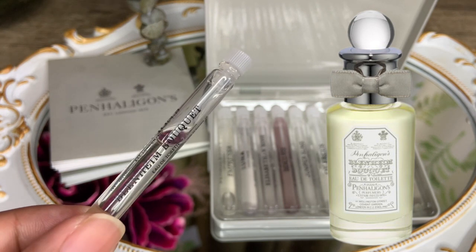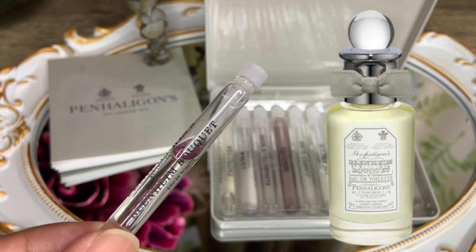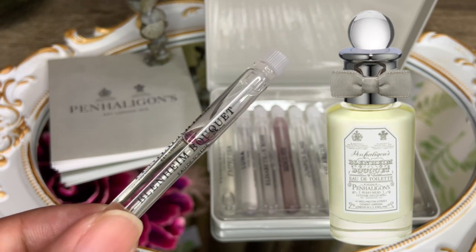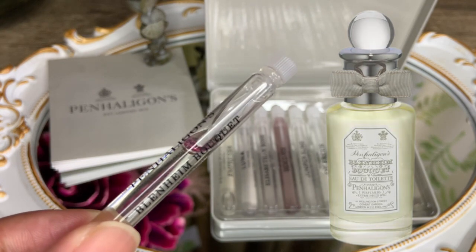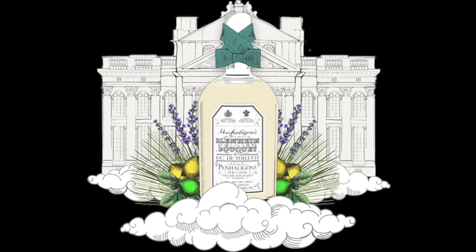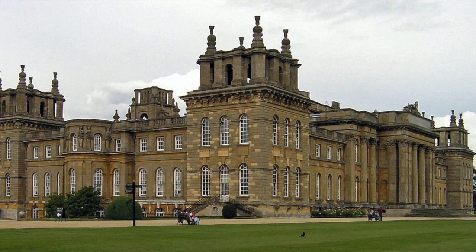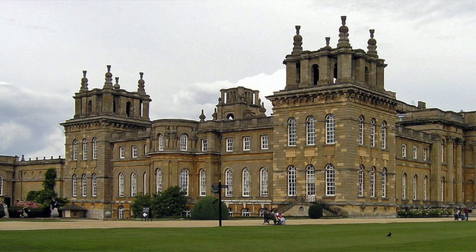This first one is called Blenheim Bouquet. This is also coming from the Signatures collection. Remember earlier I talked about a perfume which was created by one of the descendants, one of the sons of William Penhaligon. This is the one. This was first created in 1902 by the son of Penhaligon for the Duke of Marlborough, whose seat is a country house called the Blenheim Palace. I guess that's how this one got the name.